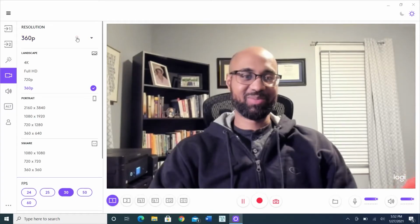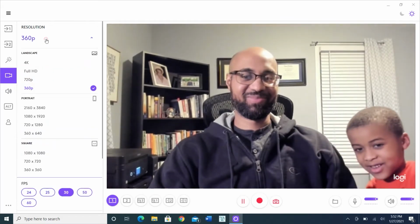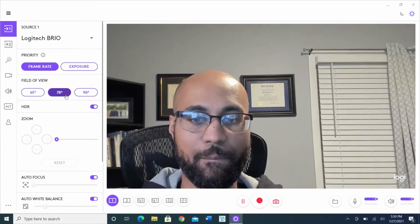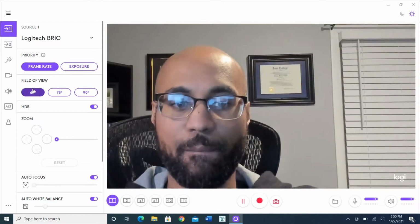It comes with software so that you can actually switch it to 4K depending on what you're doing. And not only that, but you can also switch your white balance. You can zoom in and out. So this is the only camera of the group where you can change the field of view. It can be super wide or it can be narrow. It's really up to you, which I really like about this camera.